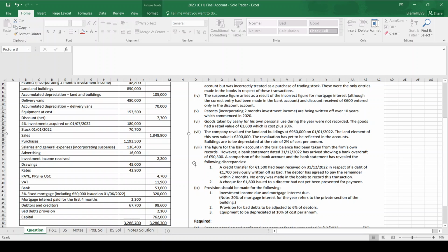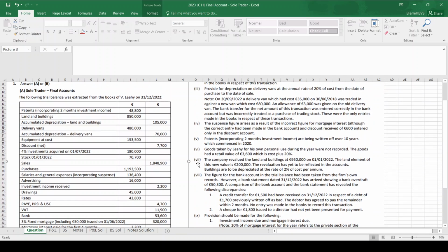The next question is to do with patents which include 2 months investment income, to be written off over 10 years commencing in 2020. Again, this is a common note that comes up, but we just need to be careful with this one because usually you start writing them off in the current year, so usually it would say written off over 10 years commencing in 2022, okay? But in this one here, it's written off in 2020, so we just need to be careful of that, and we see that when we go through the note.